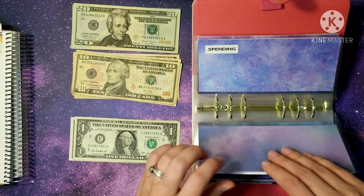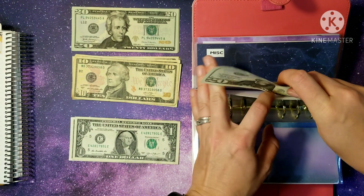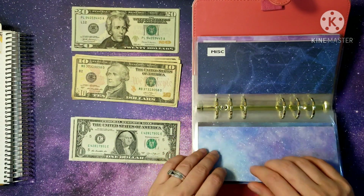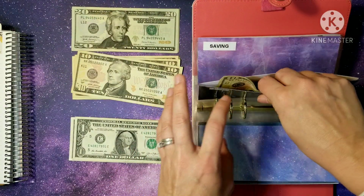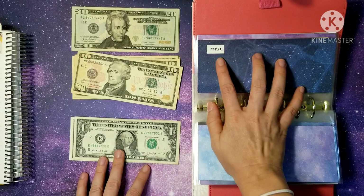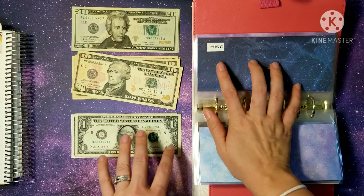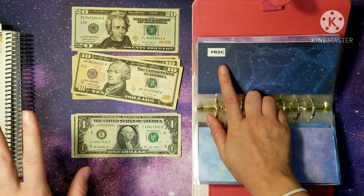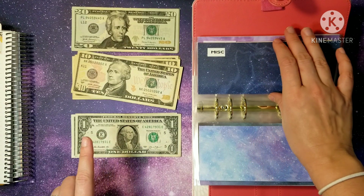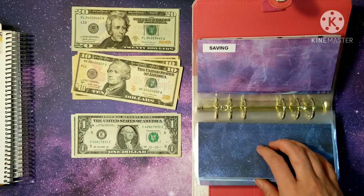For spending is 20. Miscellaneous, we are doing 10. And I ended up doing only 40 in our miscellaneous for the month because there was a missing 10 and I'm not sure what happened to it. So we started out with miscellaneous for 10 for September. So just so everyone knows that it was 10. We put 30 in the cushion.